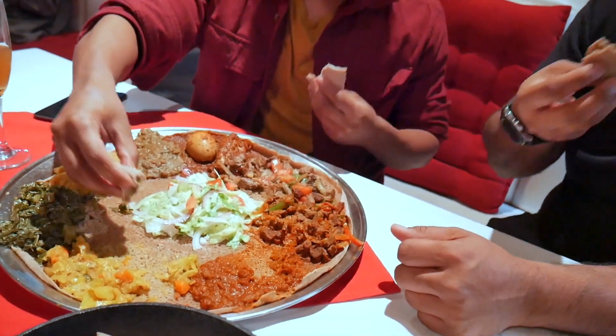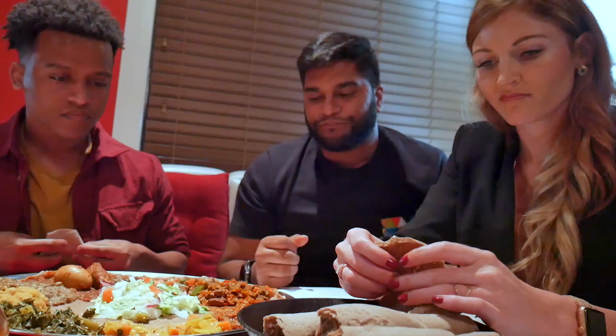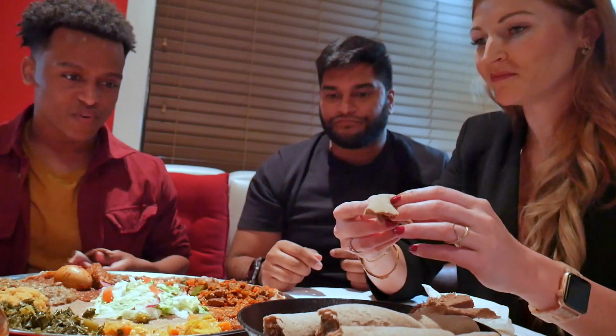And also, there's a tradition in Ethiopia, right? You could feed each other. This is called gursha. So gursha, you could feed each other if you want. That's really good, man. I'm glad you guys like it. It's nice to have you guys for sure.